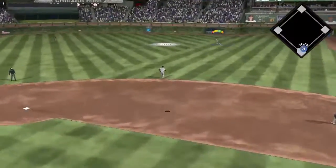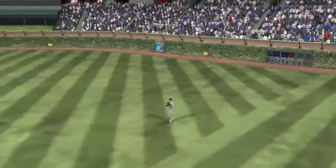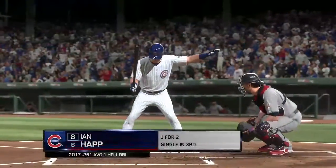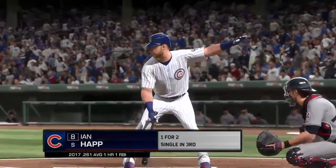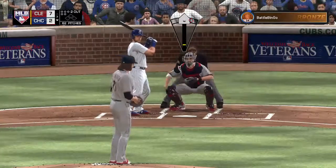And now the second pitch of the inning is in the air to right. Calling for it, Chisenhall. Two gone. Striding in, center fielder, number 8, Ian Happ. Ian Happ is 1 for 2 on his line so far in the game.